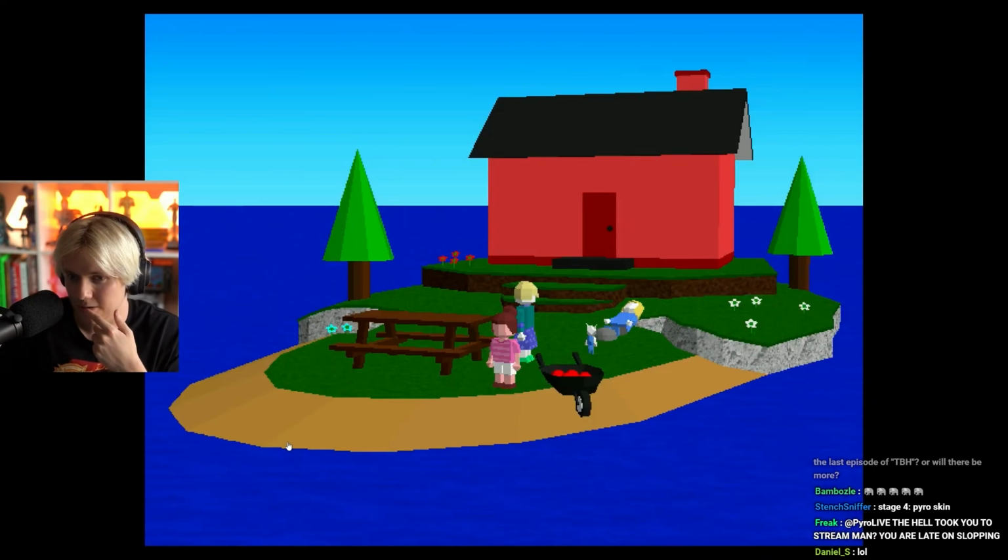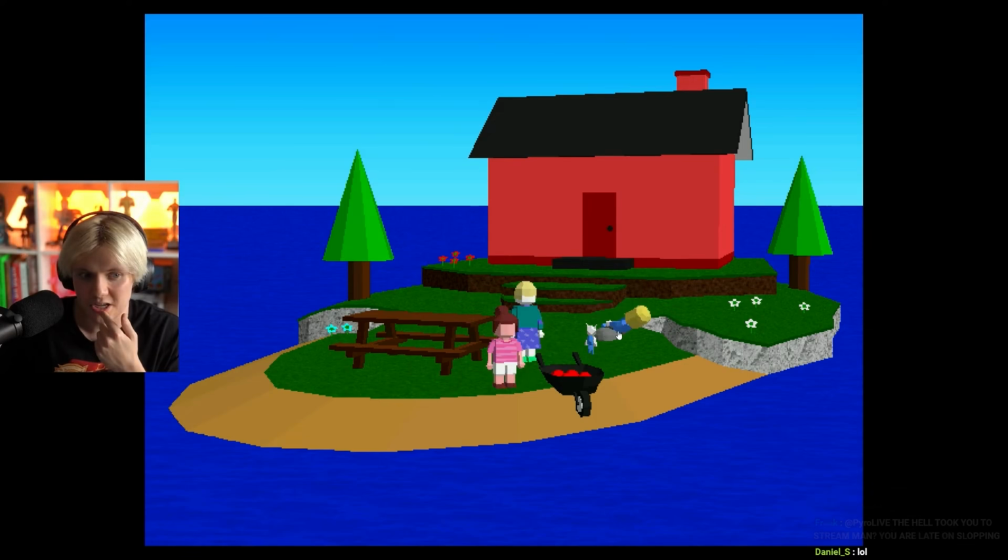Yeah, notice how she glitches out. She like glitches out a bit.